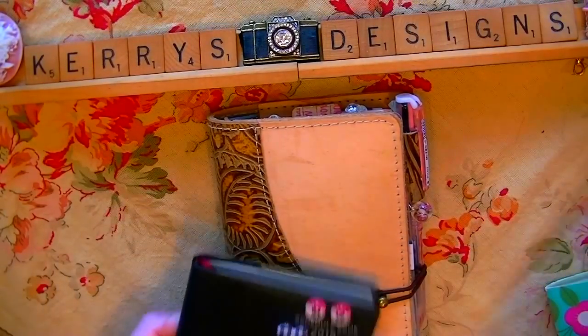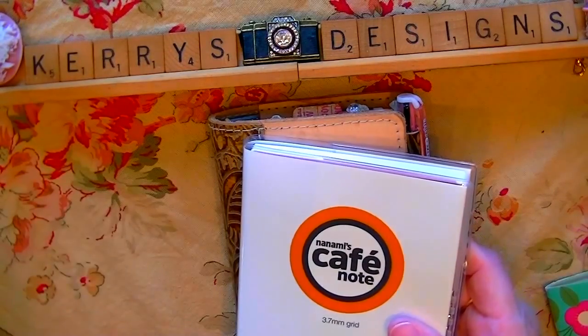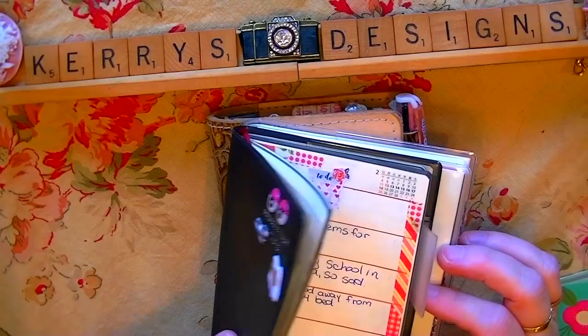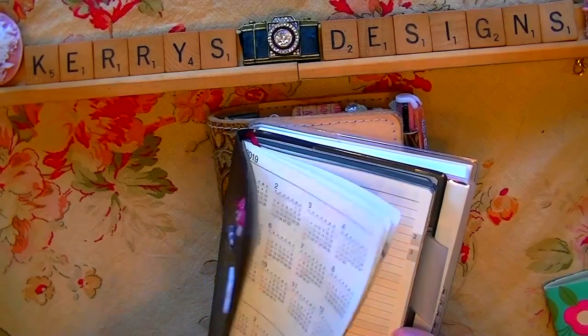I still am in love with my weeks, and I cannot wait to see how it's going to be at the end of the year. Next year I'm going to Frankenstein one together, and then this has my little habit tracker, daily things, and highlights of the day.